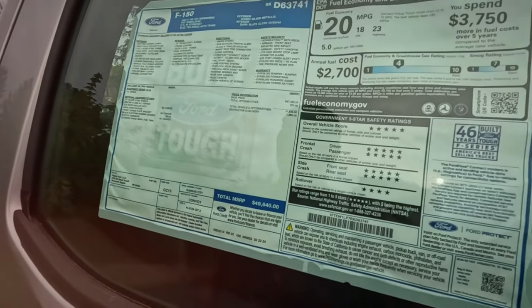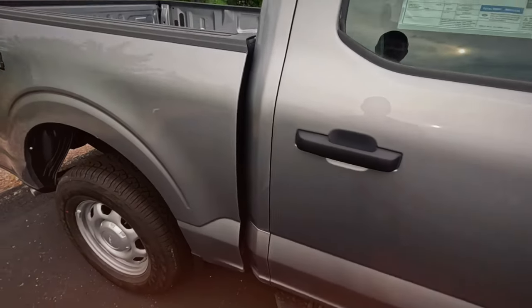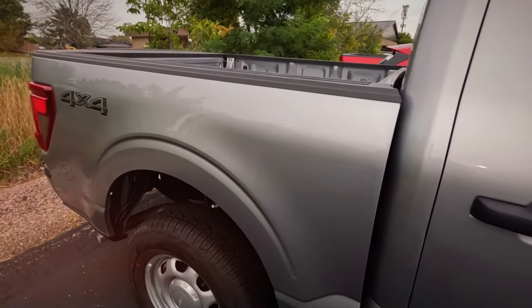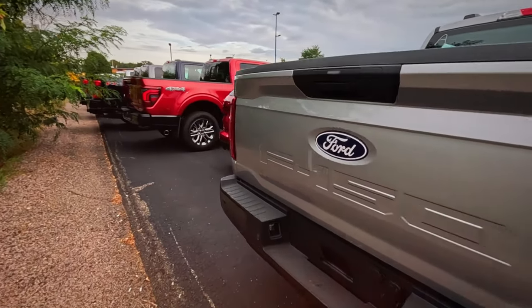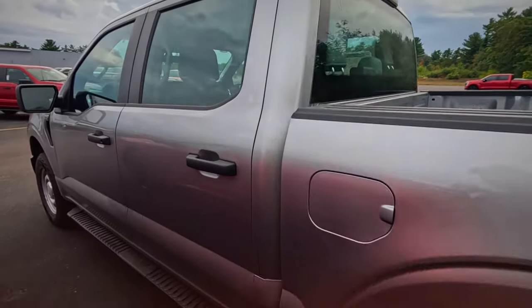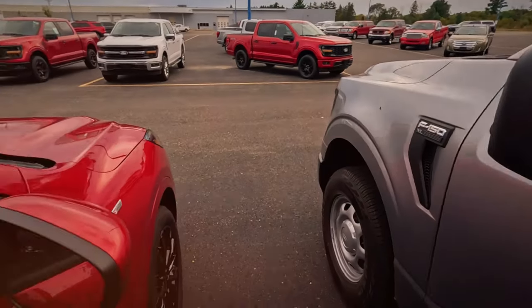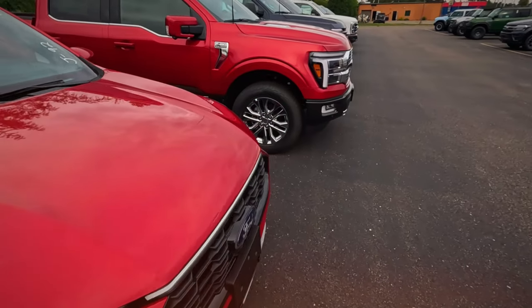2024. But see, 50 grand. So this has got to be an XL. Yeah, it's an XL. Just plain. 2.7 liter EcoBoost. Does have a 10 speed transmission. But plain for basically 50 grand. I mean, I swear not that many years ago, these things were like 35. And it's four wheel drive, but that's like the only thing it's got going for it. Vinyl floor, a lot of seats. Just seems like there should be a lower base model.